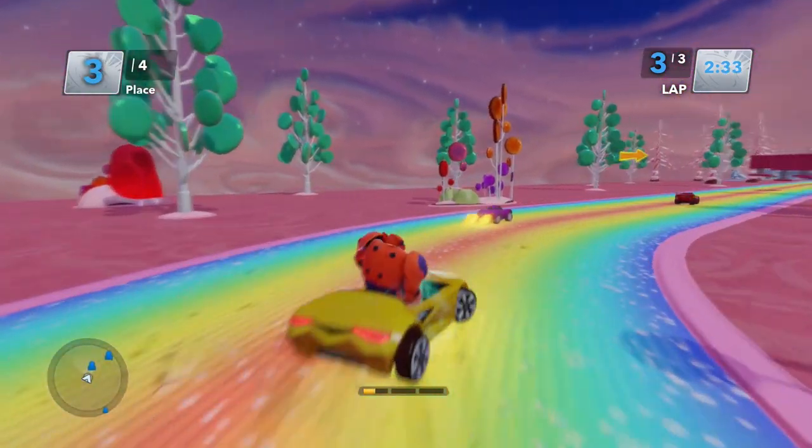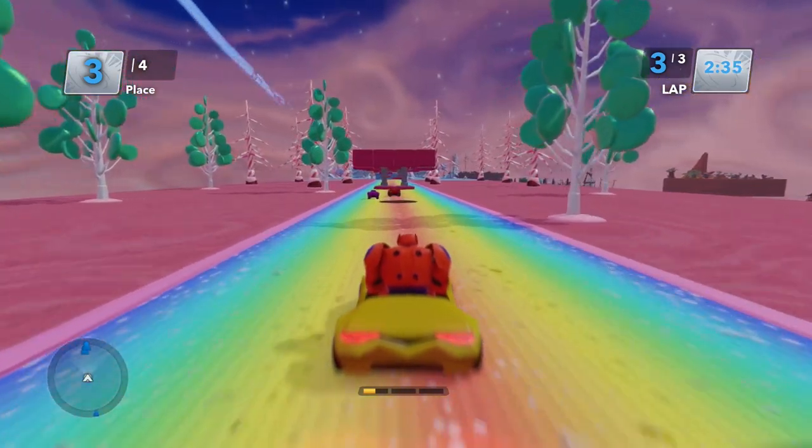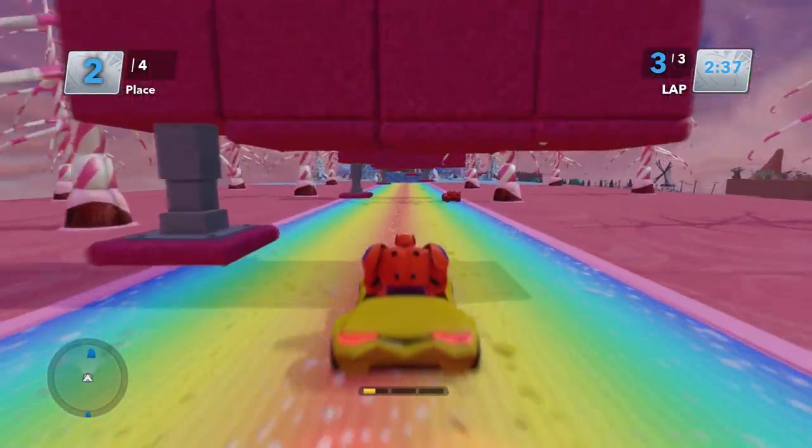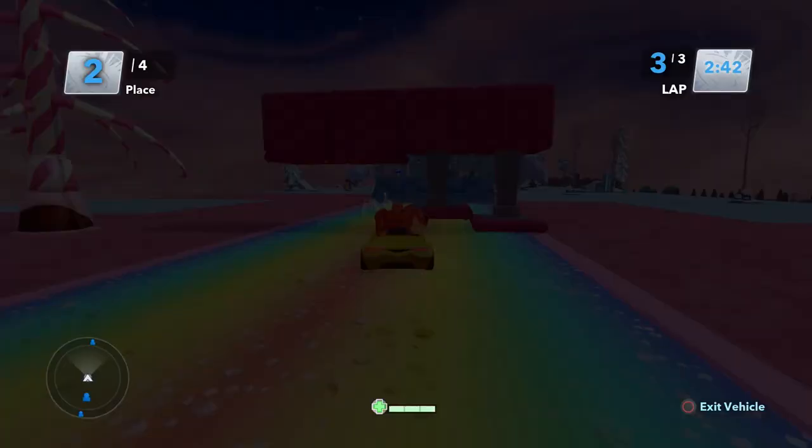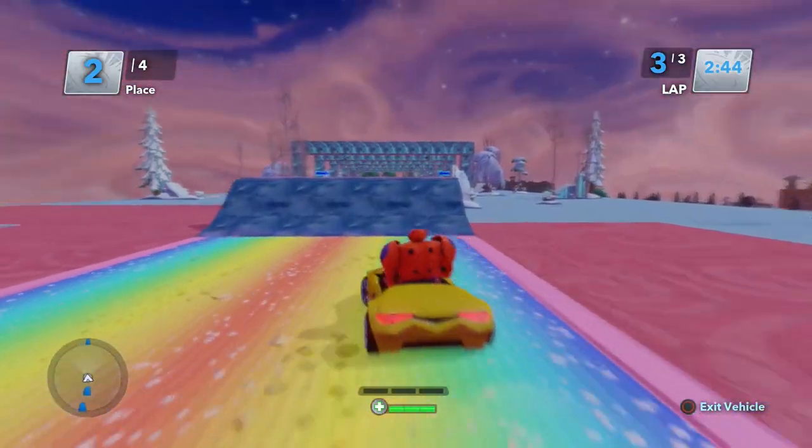This is a really cool toy box. Yeah, I like the Sugar Rush theme. All right, keep on going. Don't you fall, sir. Don't you fall, sir. Oh, no, that was so cheap. Keep going. That was cheap.